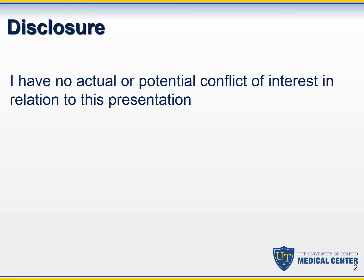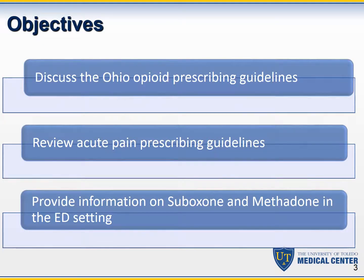I have no actual or potential conflicts of interest in relation to this presentation. My objectives for this presentation are to discuss the Ohio Opioid Prescribing Guidelines, to review acute pain prescribing guidelines, and to provide some information on Suboxone and methadone in the ER setting.